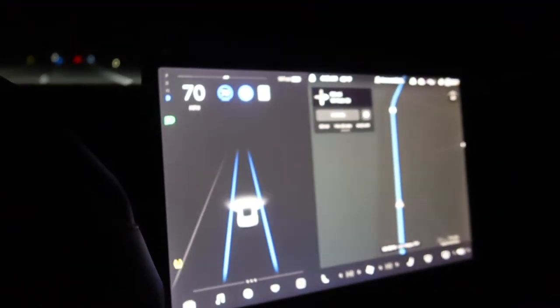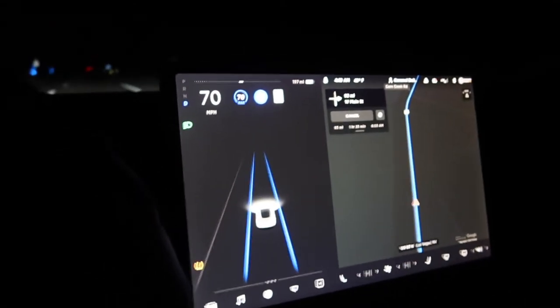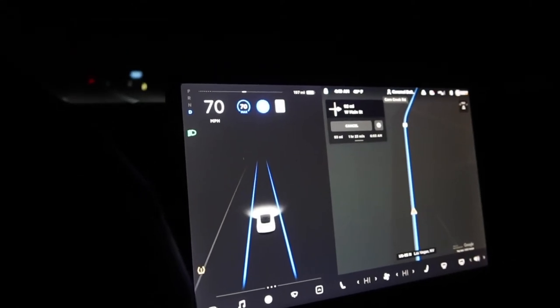I just wanted to let y'all know how autopilot in a Tesla Model 3 Standard Range Plus works. So, right now I'm going the exact speed limit because that's recommended in order for you to make your range amount to your supercharger destination that you plugged in for the trip.